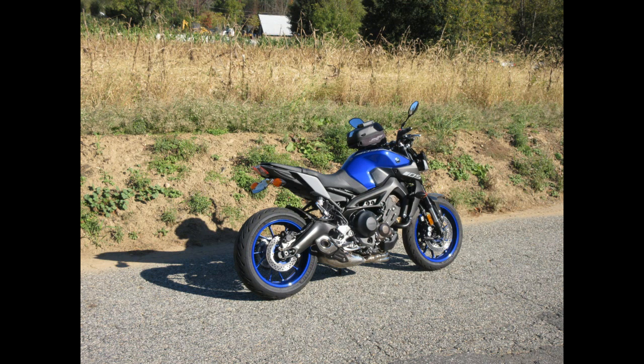Now, every time I park the bike and get it ready to take some pictures, and I start looking at it from different angles and thinking, what are the parts I want to work on over the winter? There's a few parts I want to paint. The wheels, of course, and there's a few more carbon fiber little doodads I had in mind.